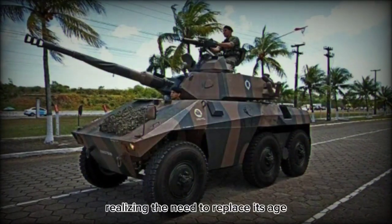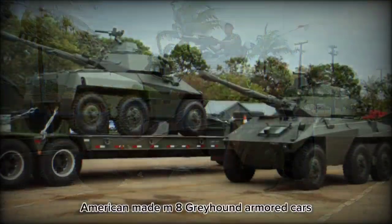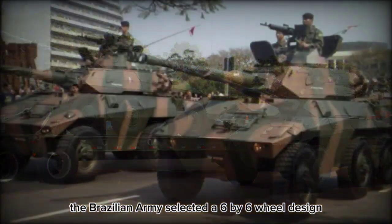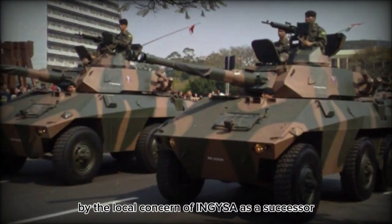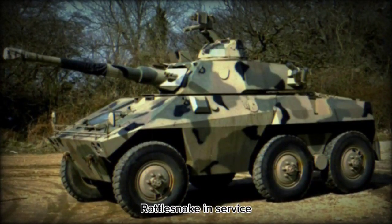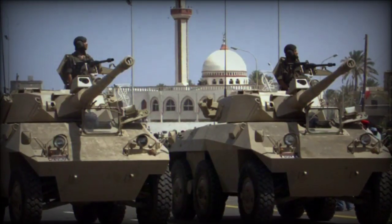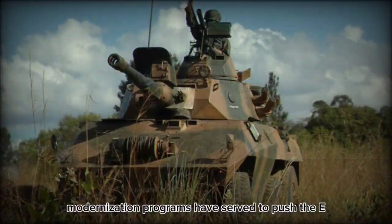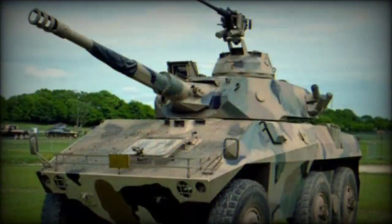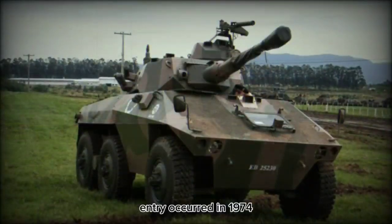Realizing the need to replace its aged stock of World War II era (1939 to 1945) American-made M8 Greyhound armored cars, the Brazilian Army selected a 6x6 wheel design by the local concern of Ingesa as a successor. This vehicle became the E-9 CASCAVEL (Rattlesnake), and it was exported widely across South America and to clients in the Middle East. Modernization programs have served to push the E-9 product along in the new millennium, keeping it fit for modern confrontations. Around 2,500 have been produced since service entry occurred in 1974.